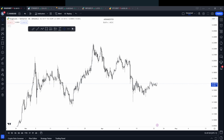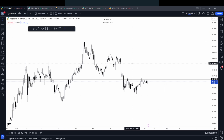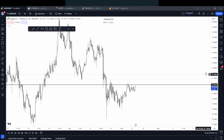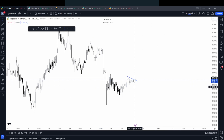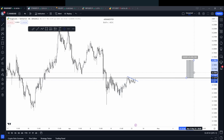Dogecoin. Dogecoin looks spicy. Okay, we have a little bull flag action. You have a little cup. Actually, this is a cup and handle. Target for the cup and handle, 18 cents. Supply zone.